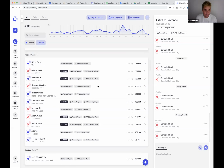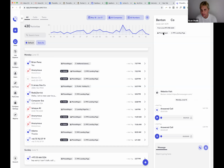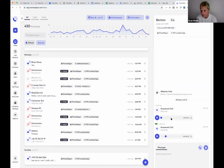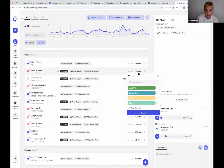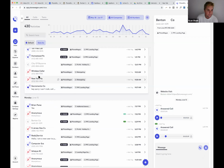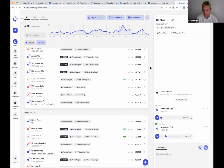And the cool thing, by the way, is once you start to view everything right here, let's say I want to listen to this call recording. See this. Thank you for calling PhoneWagon. You can do that there. The tags, we haven't gone over tags, but you can tag it as a lead, submit that there, and then you can even tag it directly on here, like who keeps calling it? Like anonymous, right? So I'm just going to create a tag called spam, and then I'm going to put that there as spam. We also get the city of Bayonne. They're going to be spam. Tag them as spam right there, okay?